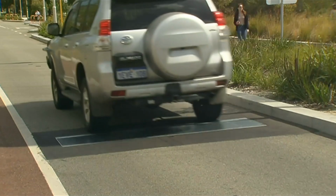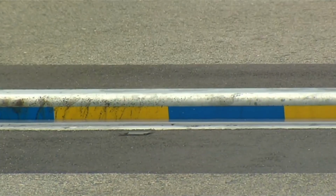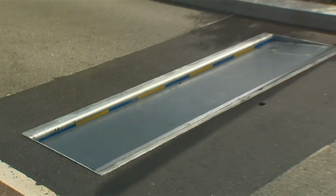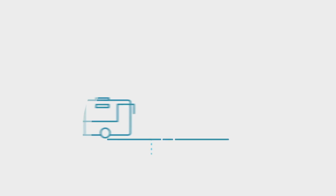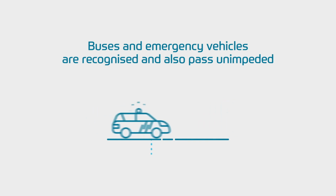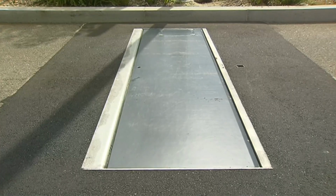Actibump is ideal for areas where traffic needs to be reduced to 50 kilometers per hour. You might think that's not safe enough, but over 100 million cars have already traveled over Actibump without any issues or accidents. The cameras also recognize emergency vehicles, such as ambulances, fire trucks, and rescue vehicles, allowing them to exceed the speed limit without any problems.